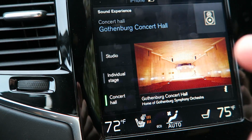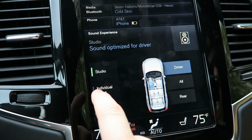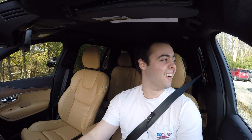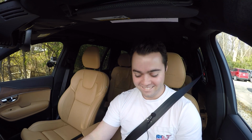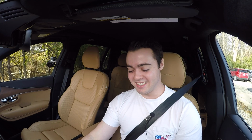Change the sound settings. Sound experience. Concert. Damn, the sound system is sick.